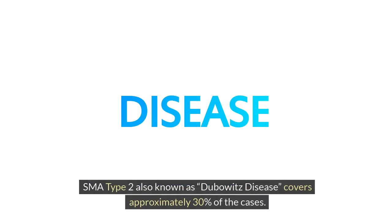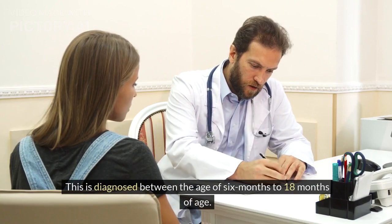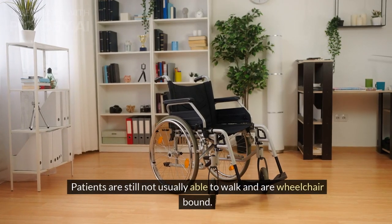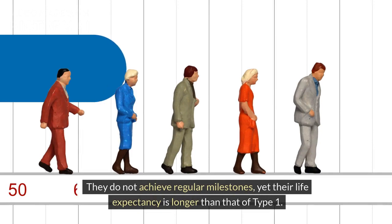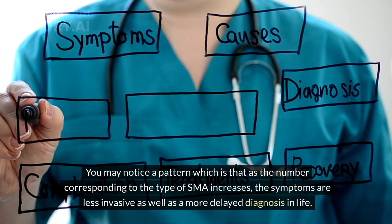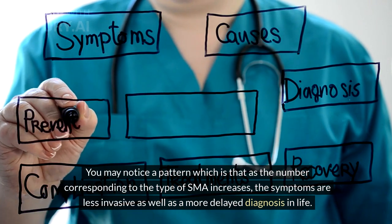SMA type 2, also known as Dubowitz disease, covers approximately 30% of the cases. This is diagnosed between the age of 6 months to 18 months of age. Patients are still not usually able to walk and are wheelchair-bound. They do not achieve regular milestones, yet their life expectancy is longer than that of type 1. You may notice a pattern, which is that as the number corresponding to the type of SMA increases, the symptoms are less invasive as well as a more delayed diagnosis in life.